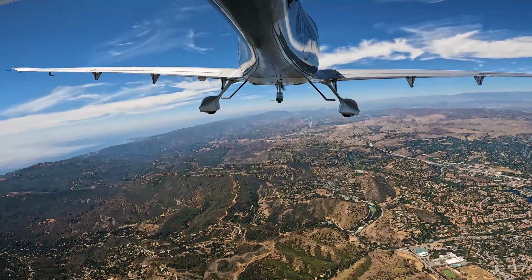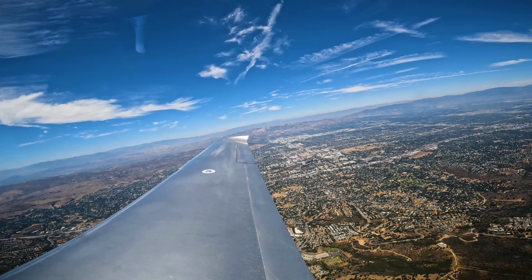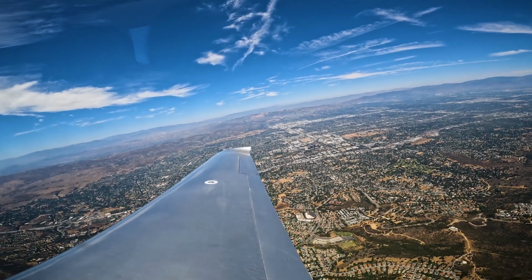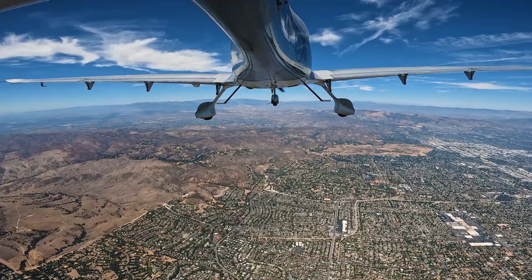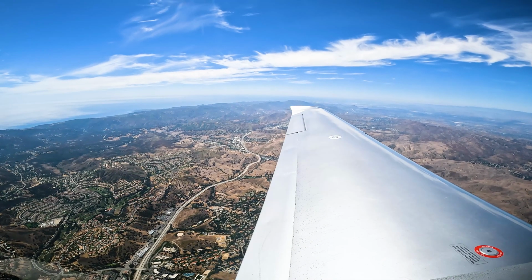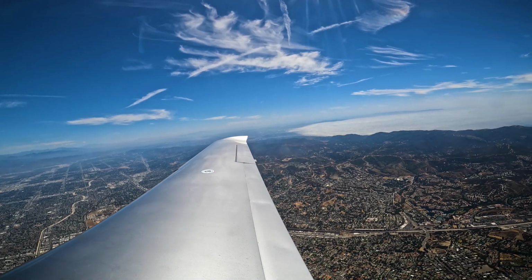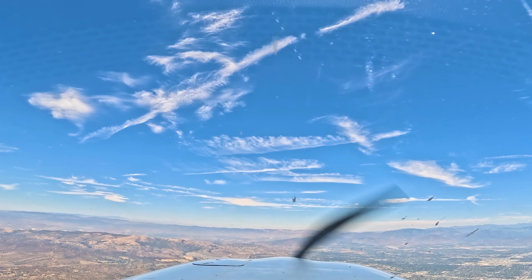Cirrus 8 Charlie Mike, turn right, heading 320, when able, proceed direct Gorman, resume navigation. 320, direct Gorman, on nav, Charlie Mike, thank you. 528 Charlie Mike, SoCal for traffic, turn right, heading 030, climb and maintain 10,000. 030 and 10,000, Charlie Mike. November 8 Charlie Mike, leaving 8,000, clear direct Gorman. Leaving 8,000, direct to Gorman, Charlie Mike.